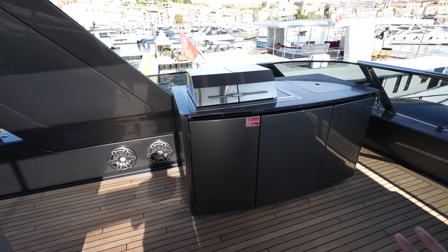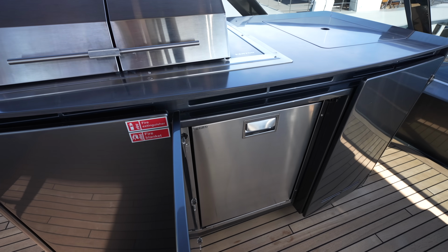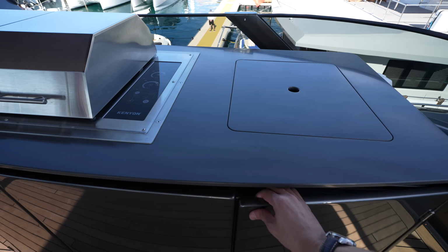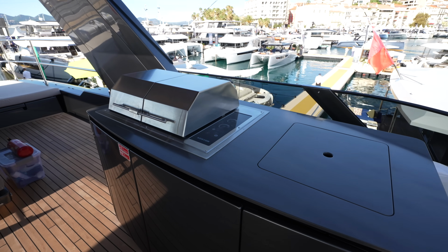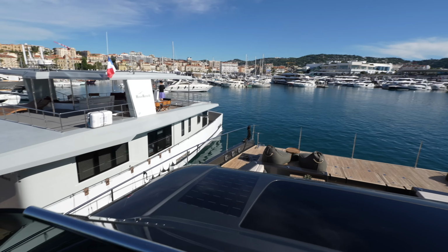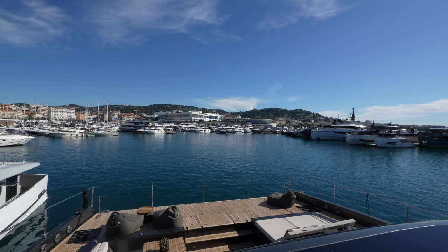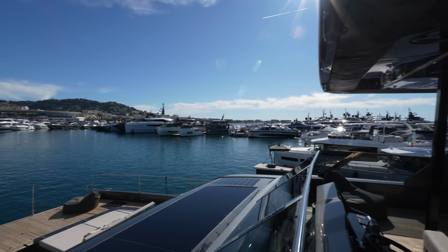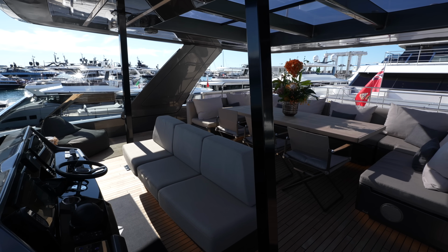Over here, we have the catering section, so we have the barbecue. You have your refrigerator. Your sink is right here. And we have the ice maker. So everything you could ever want, tucked away in a nice package right here. And just take a look at the view you get from the flybridge. We're at the Cannes Yachting Festival. So definitely not the worst view in the world, probably one of the best.